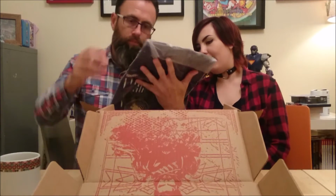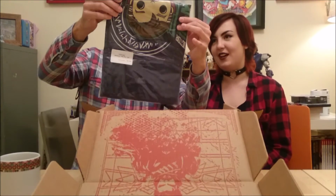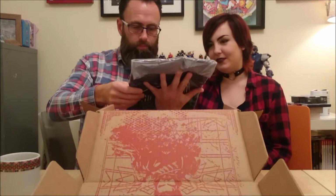I was hoping for another cap because I really like the cap. Oh, I like that. I can see already what it is on there. It's the Doc Pop on a t-shirt. Yeah, that's pretty cool. That is very cool. Navy, yeah, nice colour.